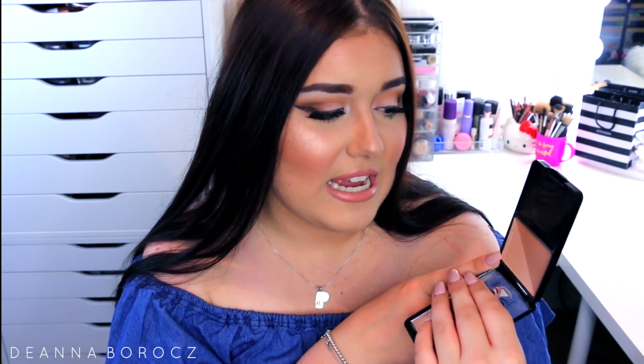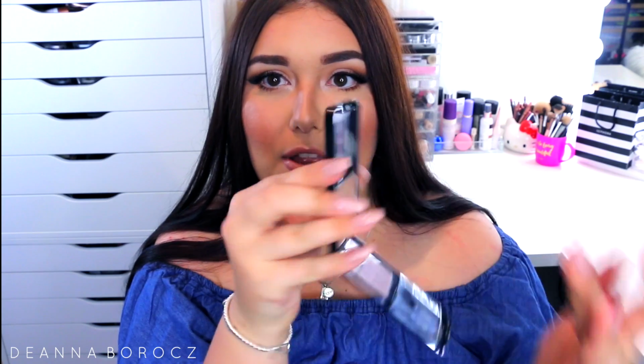I don't really use the highlighting powder in this duo, but the contour powder is absolutely beautiful. It's just so nice and natural looking. It's not super pigmented where you can overdo it, so it's really nice to build up if you like more of a natural contour, or you can build it up if you like more of a strong in your face contour, which I love.